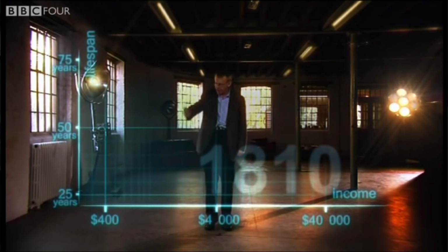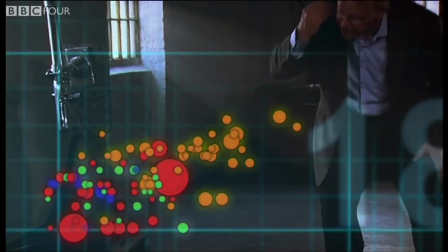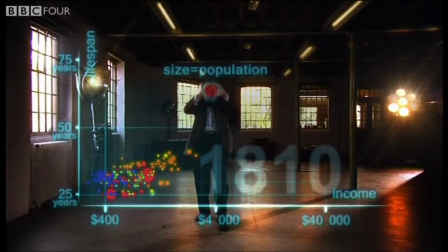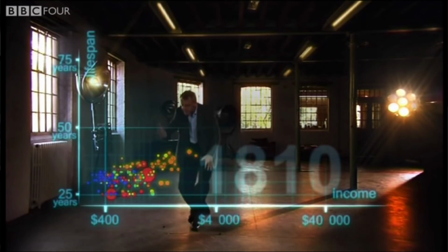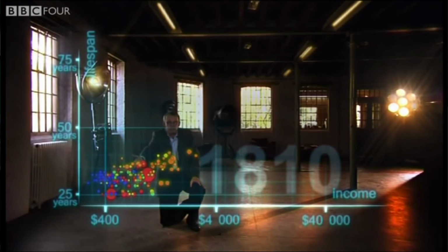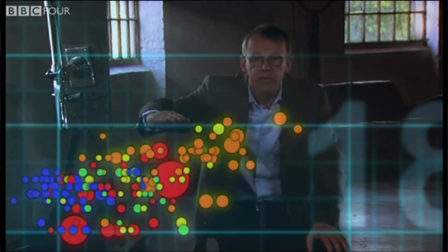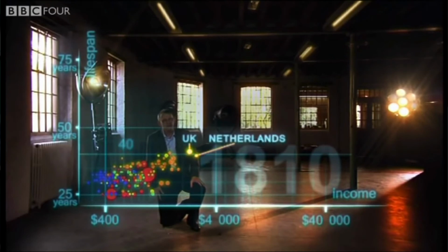Here come all the countries. Europe brown, Asia red, Middle East green, Africa south of Sahara blue, and the Americas yellow. And the size of the country bubbles show the size of the population. Okay, cool. And in 1810, it was pretty crowded down there, wasn't it? All countries were sick and poor. Life expectancy was below 40 in all countries. And only UK and the Netherlands were slightly better off, but not much.